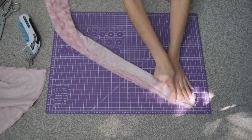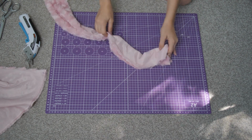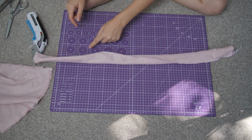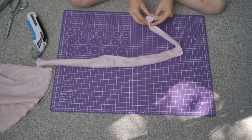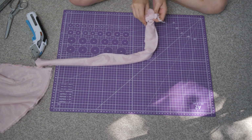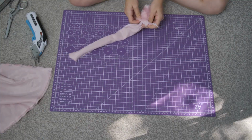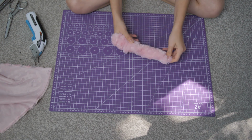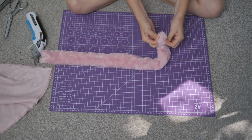Then I folded it and just sewed all the way across, which I do with my overlock machine, but you can do a zigzag stitch. Then mine actually came out crooked. I have no idea why. It's not even crooked, it's twisted. But luckily my fabric is fluffy, so hopefully you won't notice it. But look how cute it is.